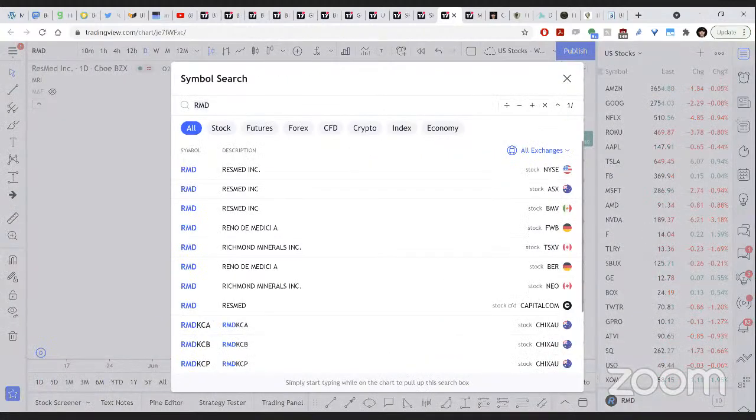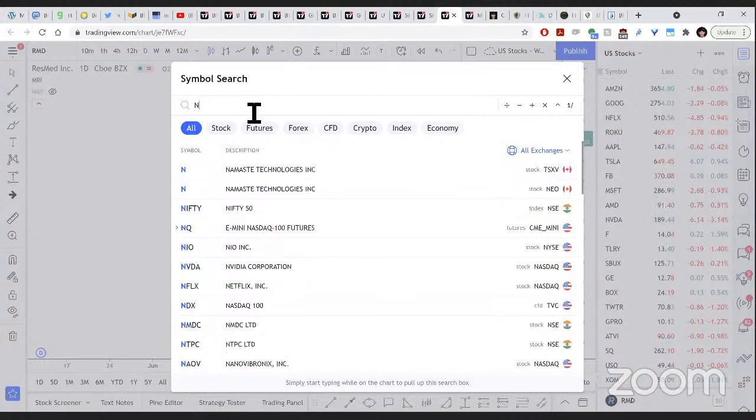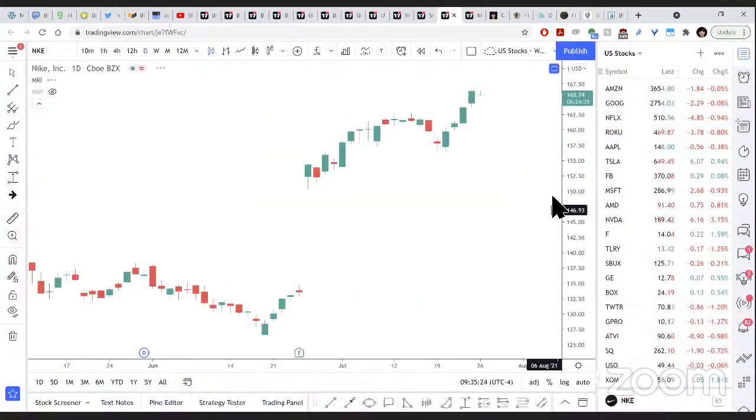All right, next potential candidate. Let's see. Maybe I shouldn't be doing these publicly. I should be doing these privately. Not trading advice, guys. Nike. I don't know if I can look at all of them. They sent me like 7 stocks. Whoa, another one.